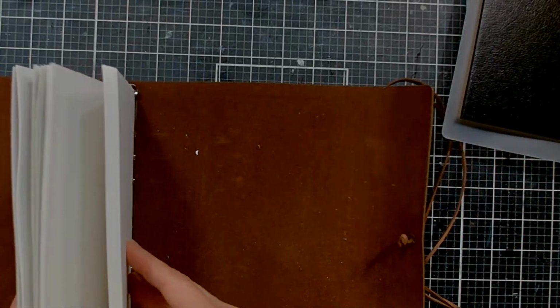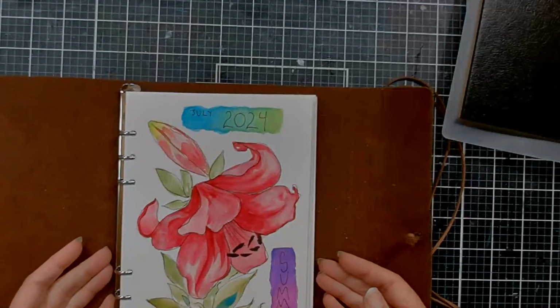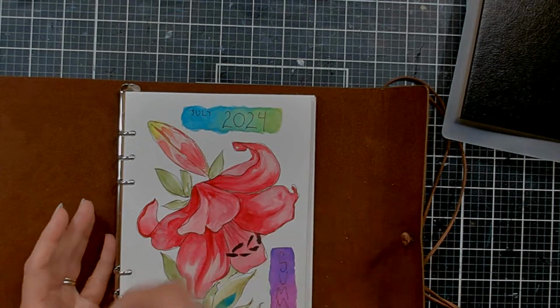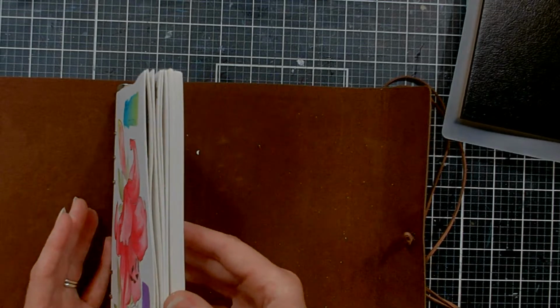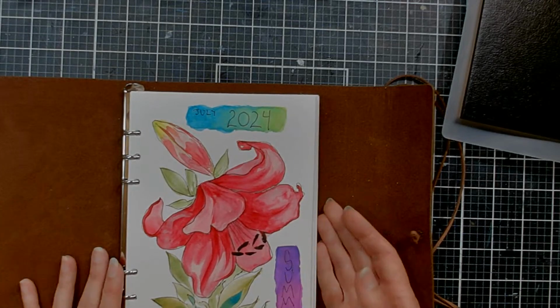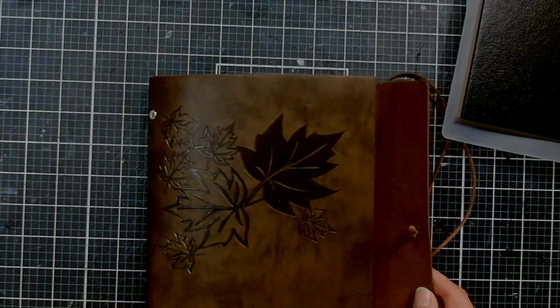And it comes with, actually, I don't know if you should put this much paper in here at once. The paper comes separately in a plastic bag. I think it comes with 30 sheets. You could put in 10 sheets and save the rest out, because that would give you 20 pages. But I just put it all in and it does fit, but I think it's a little tight.